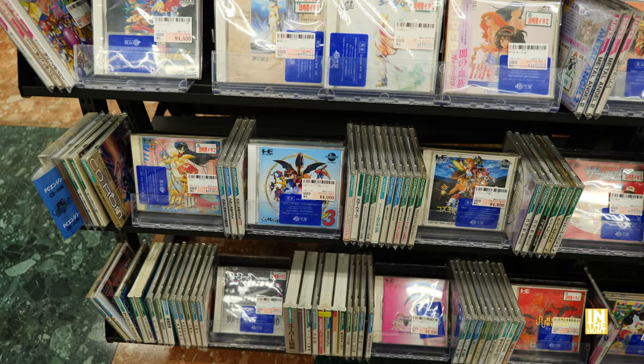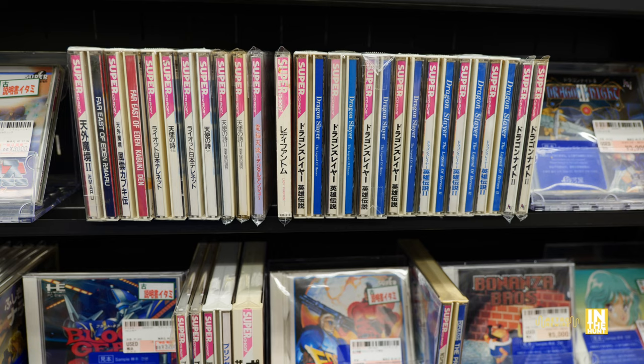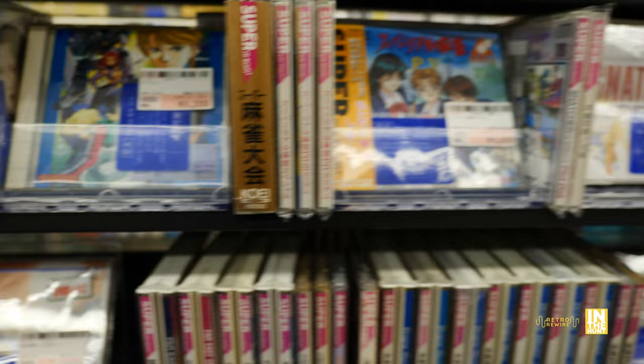But here we are on the CD-ROM side of things. We have Forgotten Worlds for 3,000 yen. I wonder how this port compares to the Mega Drive port, which is also on the Capcom Collection's compilation disc on, what is it, on 6th generation consoles. And then we have Snatcher here. I guess that might be the best version of Snatcher. And then Cho Onaki, something like that, funky game.